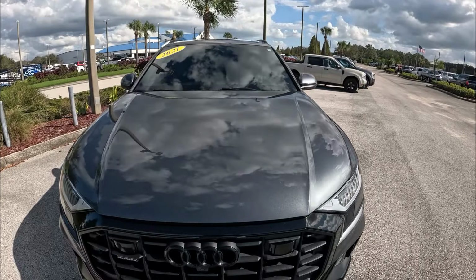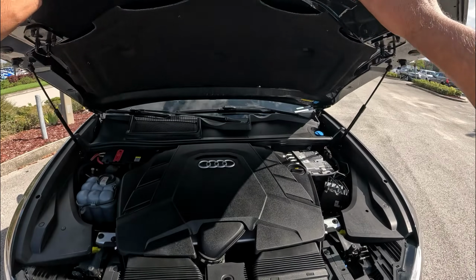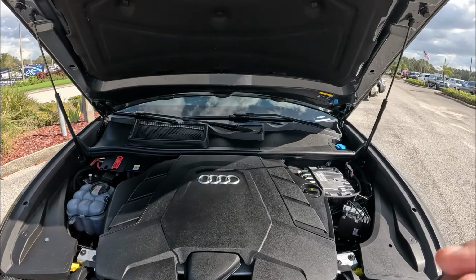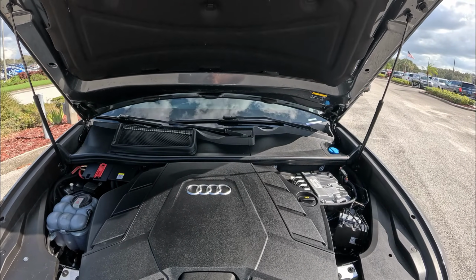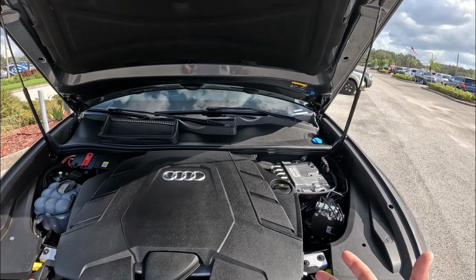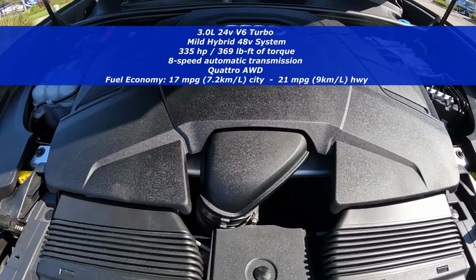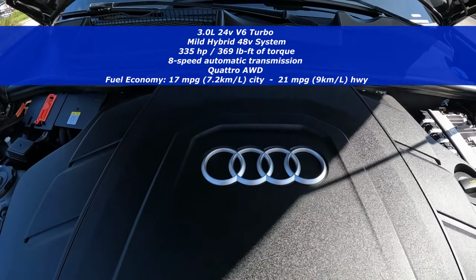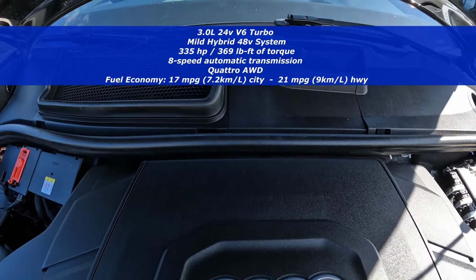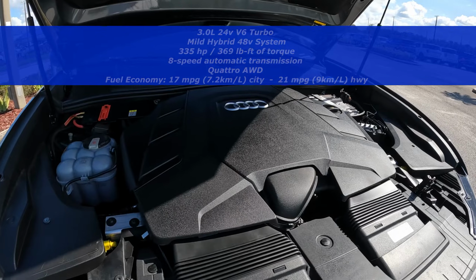Coming to the hood of this Q8, let's go ahead and open her up. You see, guys, it's pretty light, but we do have some hydraulic assistance. Thank you so much, Audi. Here we have a 3-liter turbocharged V6 with a mild hybrid 48-volt system, which is an awesome system to have, especially since it works mostly for the on and off system that this V6 has. The turbocharged engine produces 335 horsepower and 369 pound-feet of torque, going through an 8-speed automatic transmission to the Quattro all-wheel drive that Audi puts into this Q8.